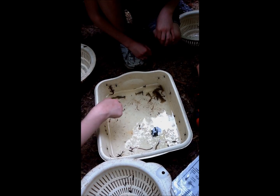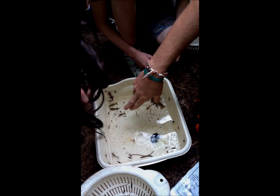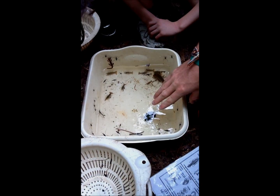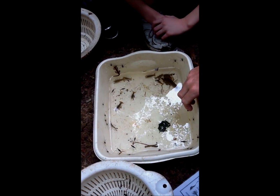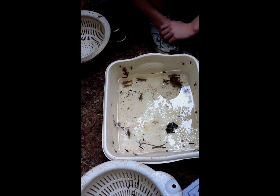I noticed something about this tiny salamander. It has little frills. Very good. So let's talk about that while he's eating his dinner. The baby salamander she just noticed has little frills on his neck. What do you think those are? Breathing, flying, going faster? To make him look bigger? Well, that's a good idea.